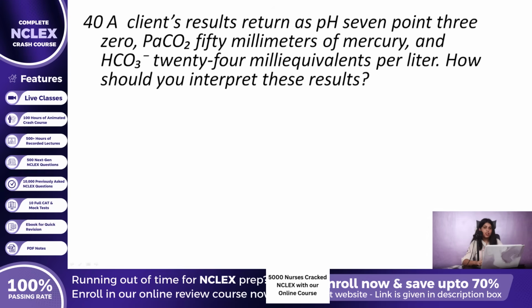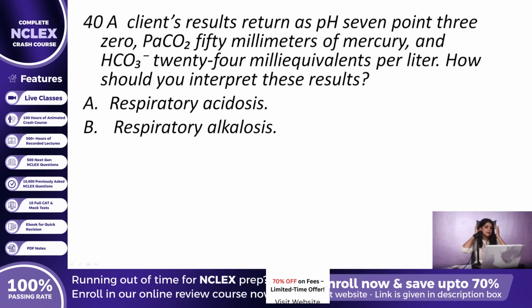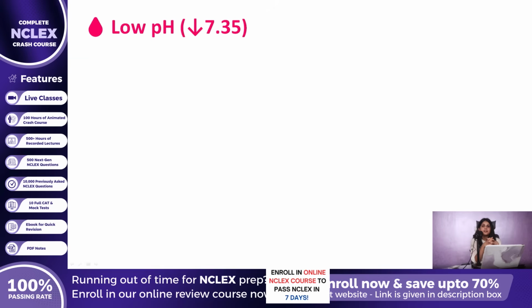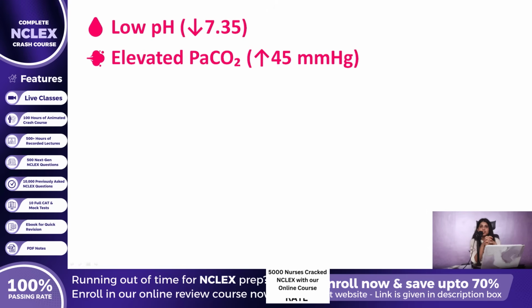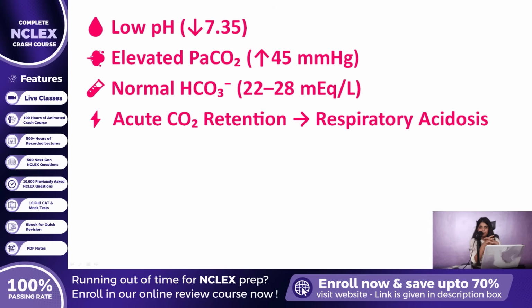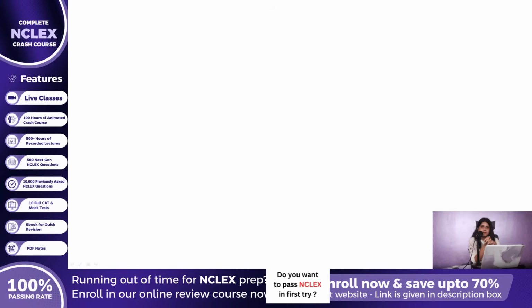Here are your options. A. Respiratory acidosis. B. Respiratory alkalosis. C. Metabolic acidosis. D. Metabolic alkalosis. The correct answer is A. Respiratory acidosis, because the pH is below normal, 7.35 to 7.45. Partial pressure of carbon dioxide is elevated above normal, 35 to 45 millimeters of mercury, and bicarbonate is within normal limits, 22 to 28 milliequivalents per liter, indicating acute carbon dioxide retention without a primary metabolic disturbance.